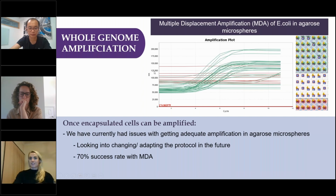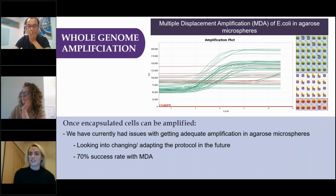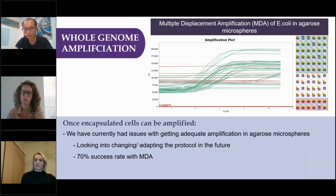So once I got the cells in there, I went to attempt a multiple displacement amplification in order to look at the E. coli DNA. So as you can see here in the green, we have the agar in, so the microspheres with E. coli in them. There was approximately 10 per well, just going off the numbers and the dilution of the solution in the green. And you can see it amplified quite nicely. And then in the red, we have our control to go against it. There are some wells with particles in them that didn't amplify, which is to be expected. We got about a 70% success rate when we were trying to amplify the DNA.